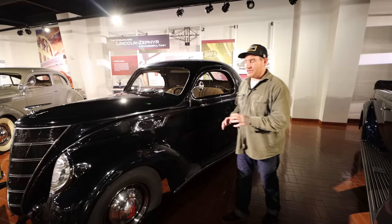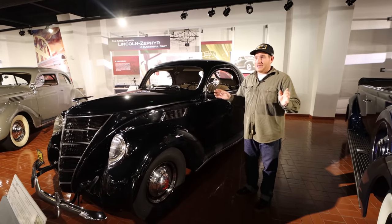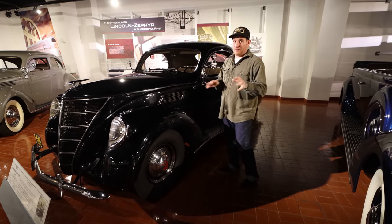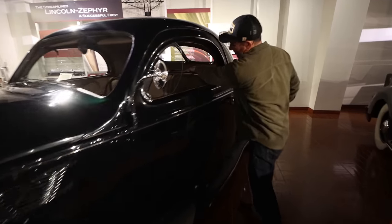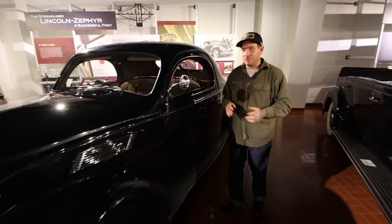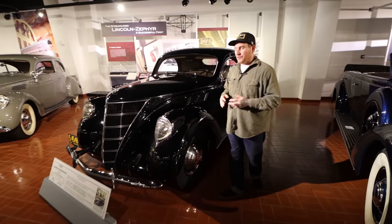There's so many details on these cars that just blow my mind when you look at them. One that I just noticed today, since I haven't been this close to that many completely stock 37 Zephyrs to know that this was a factory thing, is the seat frames around the top. Little details like that, you can walk right up to these cars in the museum and look at them and just take in how beautiful these cars were.